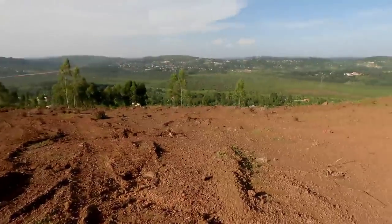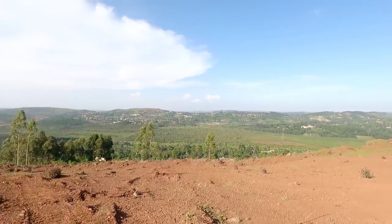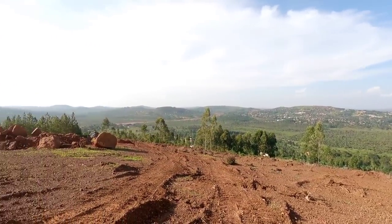And guys, the views here are very, very spectacular. You see green over there. Uganda is indeed a beautiful country. Green around the beautiful hills. Uganda is indeed the pearl of Africa.